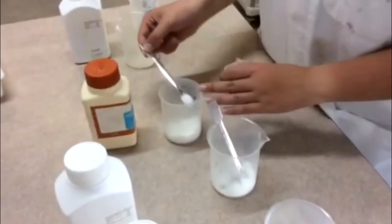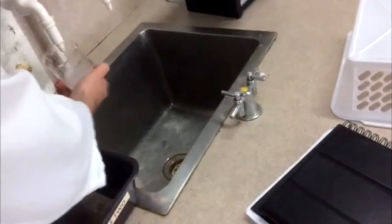Now we're up to the sodium chloride, which is also commonly known as table salt. As you can see, our dishwasher has tried many techniques in washing in his very short 20-year career.